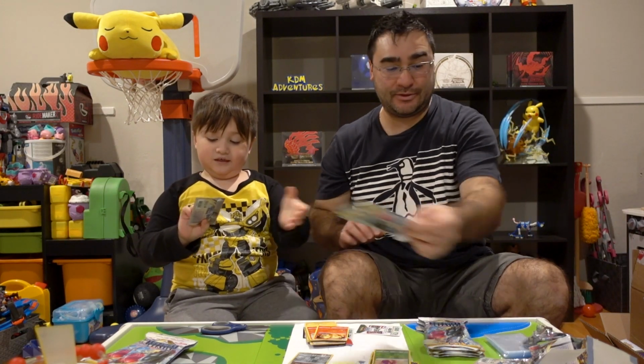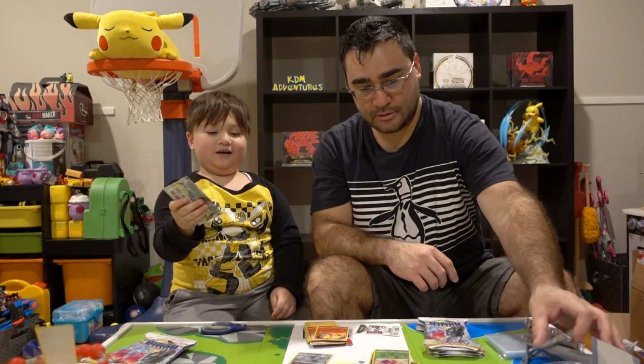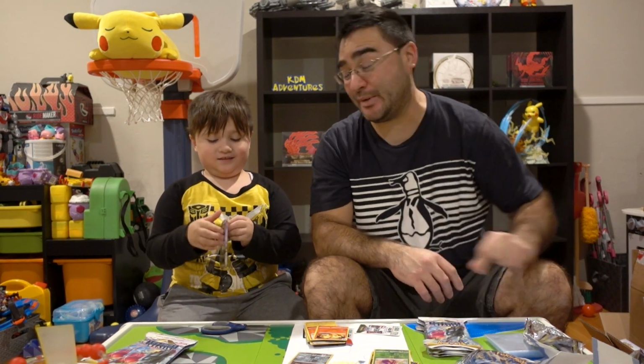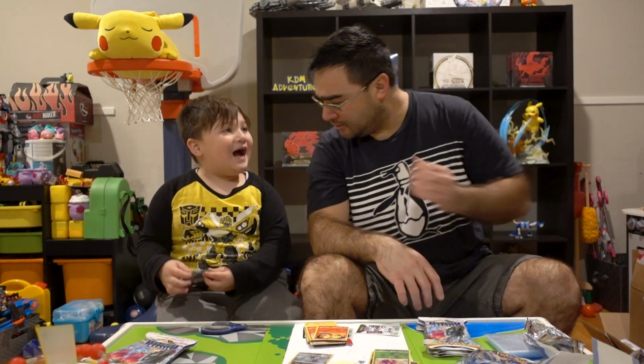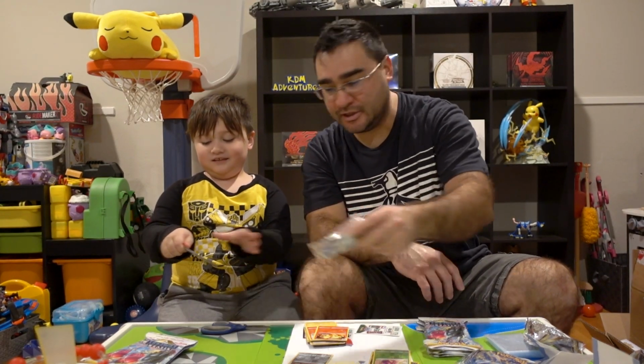All right, pack number two. Oh, we got a... I forget who that is... Vulpix. We got a Vulpix on the outside of Kai's second pack of Silver Tempest today on Pokemon Thursday. Alolan Vulpix. Yep. Another Zubat! Well, that's weird. It's almost the same thing as me. I got very similar cards. All right, here we go.